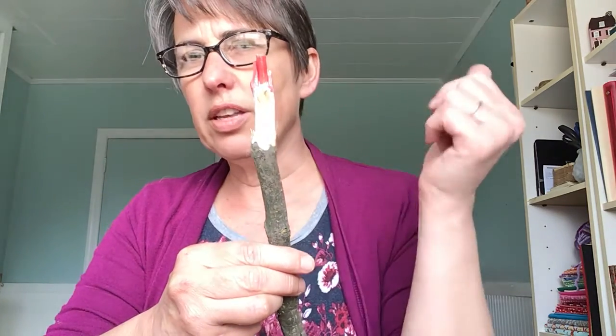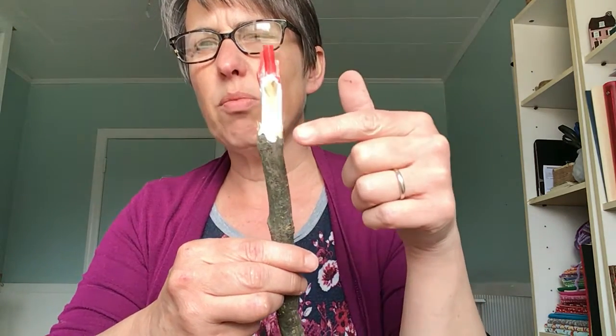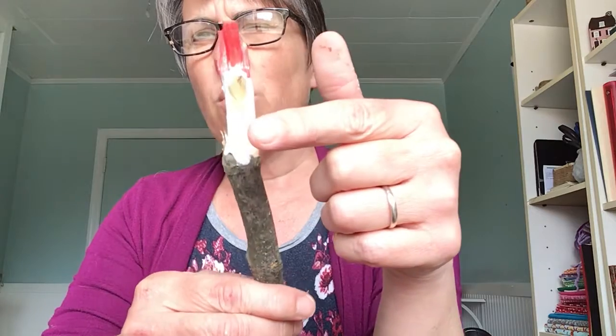And I didn't even fill in his face necessarily. I gave him white, I hope you can see that, white right here for his beard and a red hat. And you can see how the stick broke kind of pointy, so it made his hat. And if I wanted to, I could give him some eyes there, but I didn't want to.